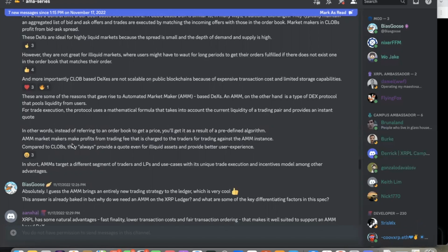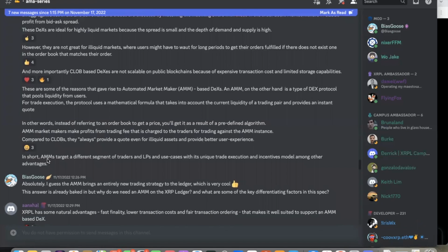AMM market makers make profits from trading fees that are charged to the traders for trading against the AMM instance. Compared to CLOBs, they always provide a quote for illiquid assets and provide a better user experience. In short, AMMs target different segments of traders, LPs, liquidity pools, and use cases with their unique trade execution and incentive model, among other advantages.